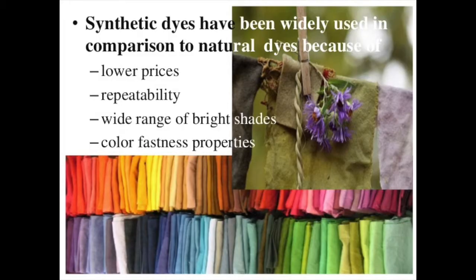The effect the synthetic dye industry had on the natural dye industry was devastating. Although still used today for their eco-friendly benefits, natural dyes have more or less been replaced with synthetic dyes, which are less expensive, stick and last on fabric without mordants, and come in a larger variety of more vibrant colors.